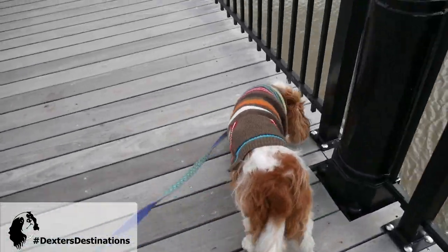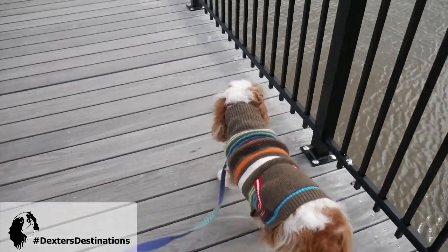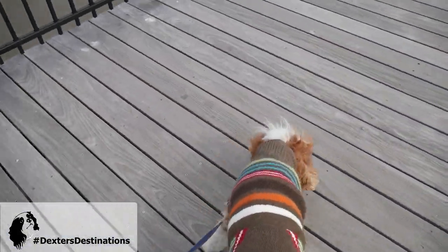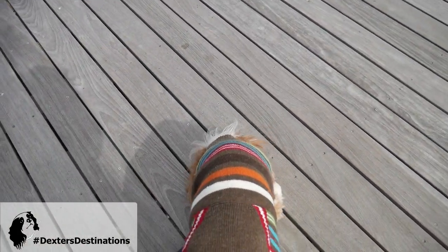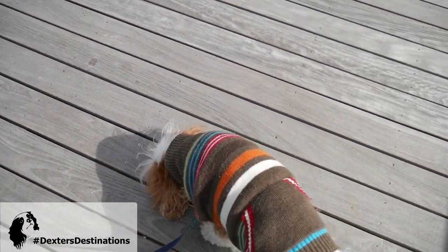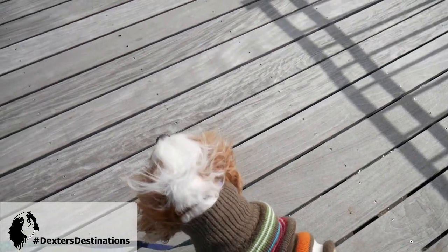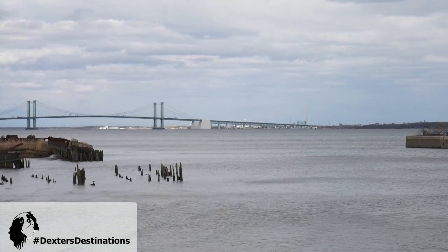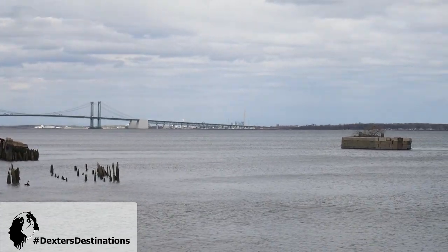Alright, so we are checking out the pier. And we did not see any no dogs allowed, which is nice because a lot of piers are no dogs allowed. Of course, a lot of piers are fishing piers too, which can be a safety issue for dogs. So we have some great views here at Battery Park's pier.